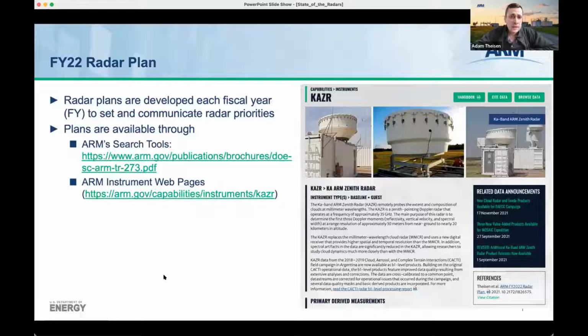So if you go to any one of the radar instrument pages, you can see in this reference box that's highlighted a link to the current FY plan. Now, in the past, we've generally gotten these plans out partway through the fiscal year. Going forward, we're going to be working hard to make sure these plans are out ahead of the fiscal year and visible for our user community to take a look at. We're also going to be engaging with our constituency groups like our CPMSG, the Clouds and Precipitation Measurements and Science Group, and others as well to get feedback on these plans.